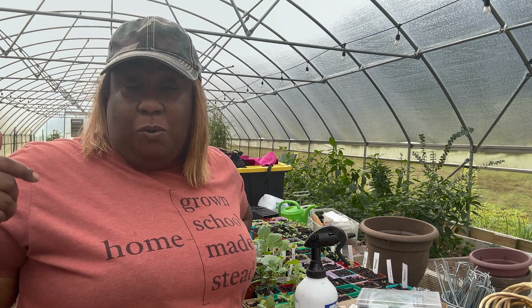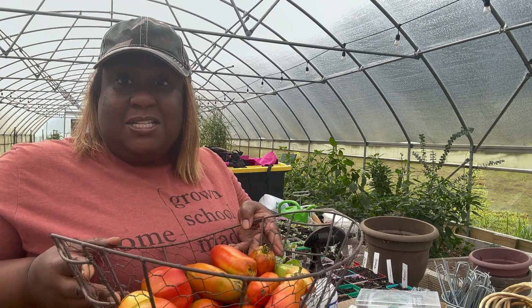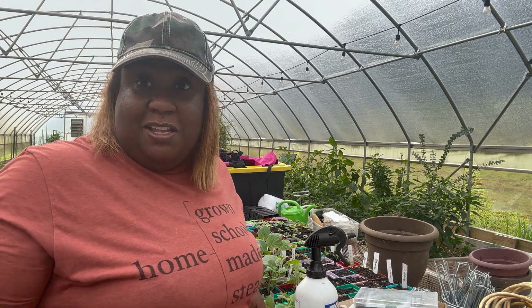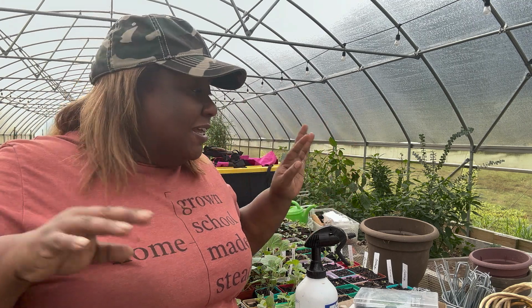And before I even walk down here, I didn't have my camera, but I harvested in the back of my house. I probably have a basket this size of Roma tomatoes from the back of my house. Y'all, I am swimming in tomatoes. So if you have any ideas on what else I can make with my tomatoes, let me know.